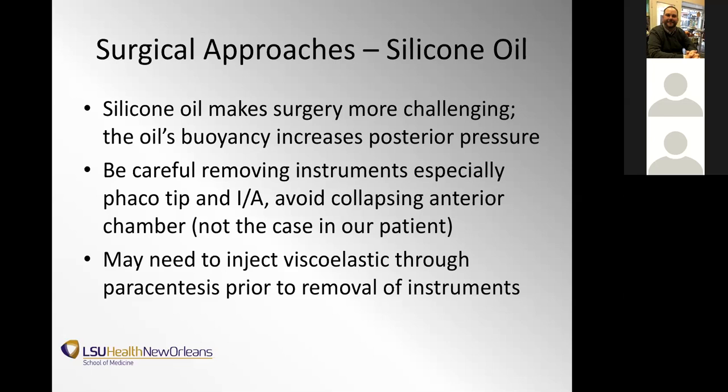But a lot of experts recommend that you could inject viscoelastic through the paracentesis every time prior to removal of the instruments if you are having narrowing and collapse of the anterior chamber.